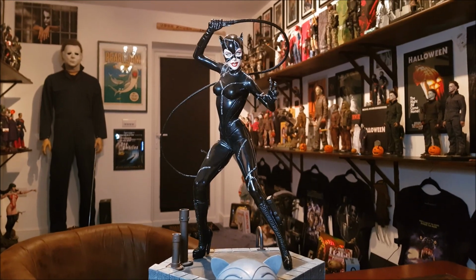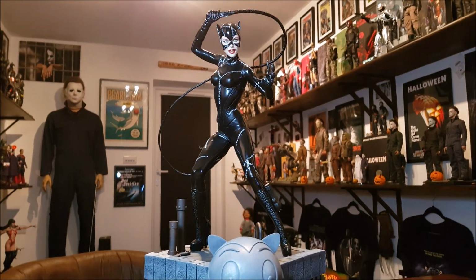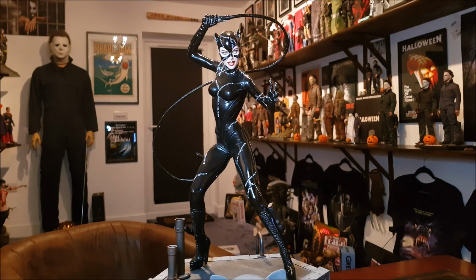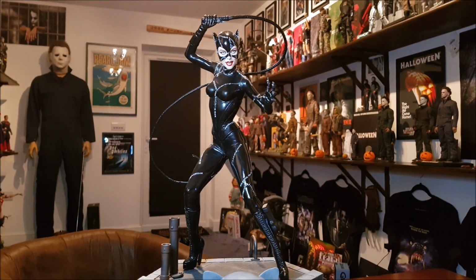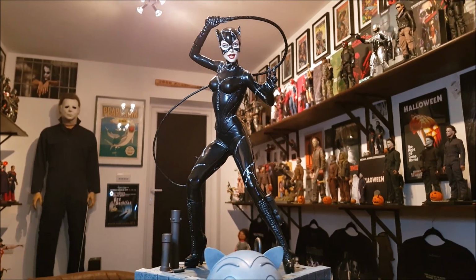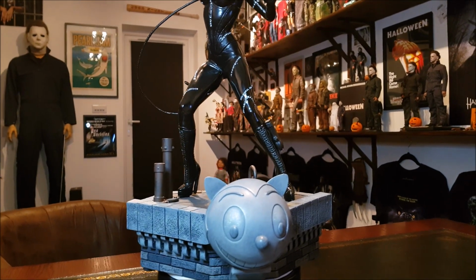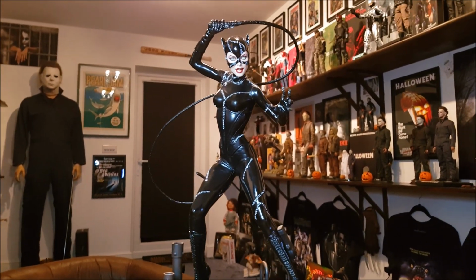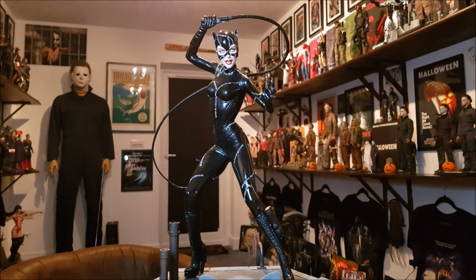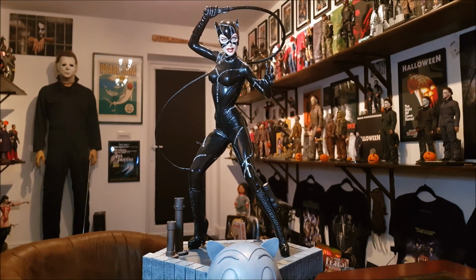At number 6, we have the Tweeterhead Catwoman statue, and this is obviously Michelle Pfeiffer from 1992's Batman Returns movie. And to date, I think this is the best Michelle Pfeiffer representation in a figurine, figure, statue, bust, whatever the case may be. I think this is just absolute perfection. The pose is amazing. The base is amazing. You've seen me use this base that it came with many times with Batman photography sessions and other Catwoman videos. This is an essential piece. I don't know how easy it is to get these days. It might be quite rare, but it's just absolutely fantastic.